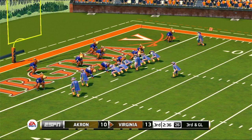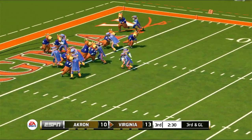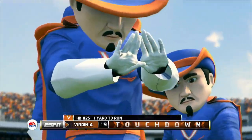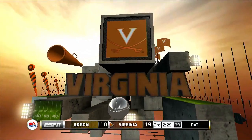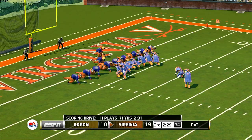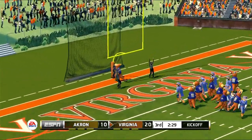Touchdown, Cavs. When you're that close to the end zone, it's always a smart play to find your blockers and follow them into the end zone. And he adds the extra point.